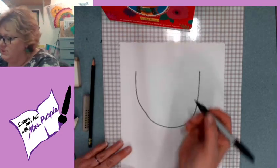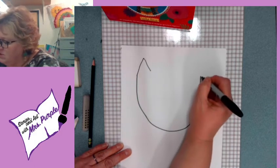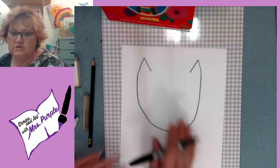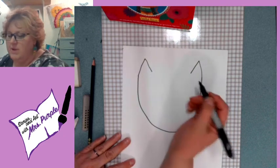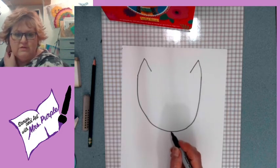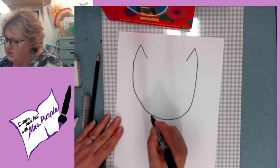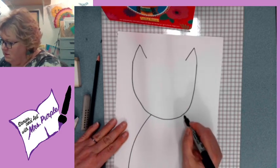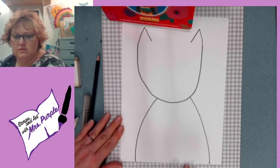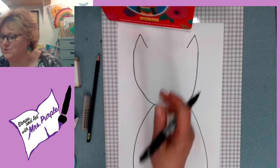All right. So now I'm going to give my cat some ears. My ears are just going to be triangles up here. This one I've actually drawn pretty close to the top of the page, so I'm going to wait and go back and do the flowers on top of her head in a little bit. Then down here, I'm going to draw her body like this. A couple of straight lines down. There we go. And I'm going to give her that pearl necklace again because I just think that's super cute.